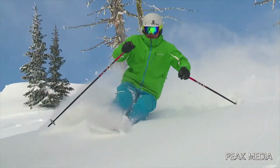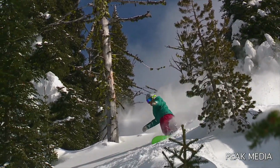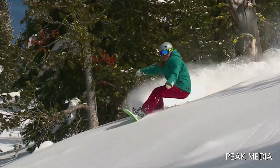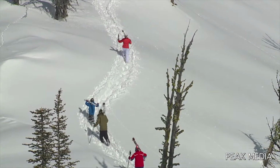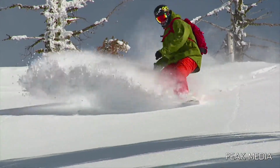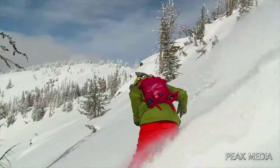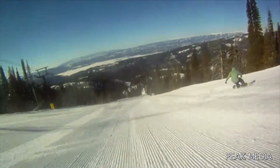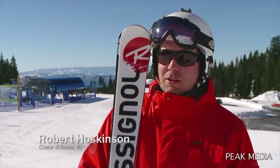We've got 46 named runs and 5 chairlifts, but what people will tell you about Brundage Mountain is it's really the runs that aren't on the trail map that you'll remember for a long time. There's 1,500 acres here. We just didn't bother naming a lot of them because our mountain's also really easy to navigate. The groomers here at Brundage are amazing. They're big, they're wide, they're smooth, the corduroy's perfect.